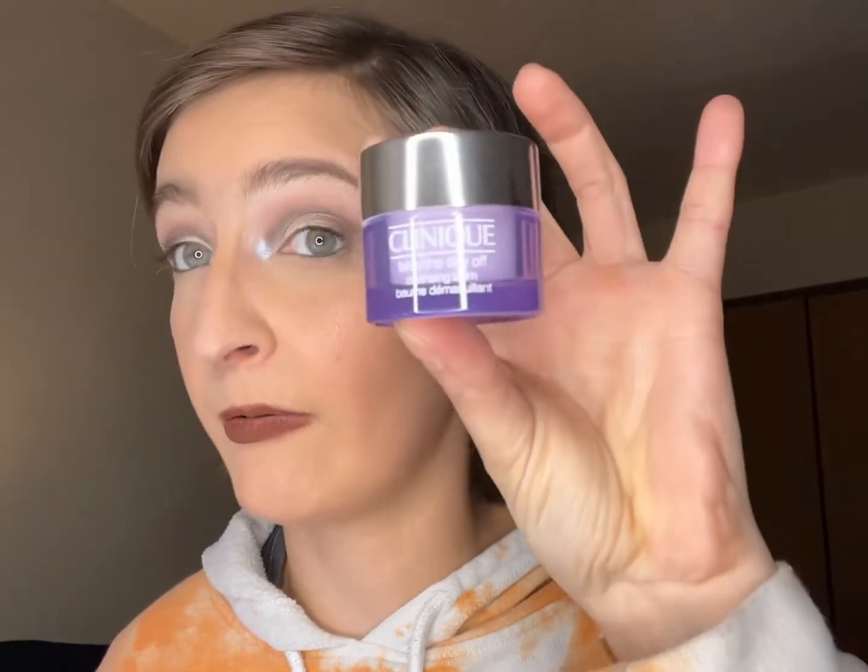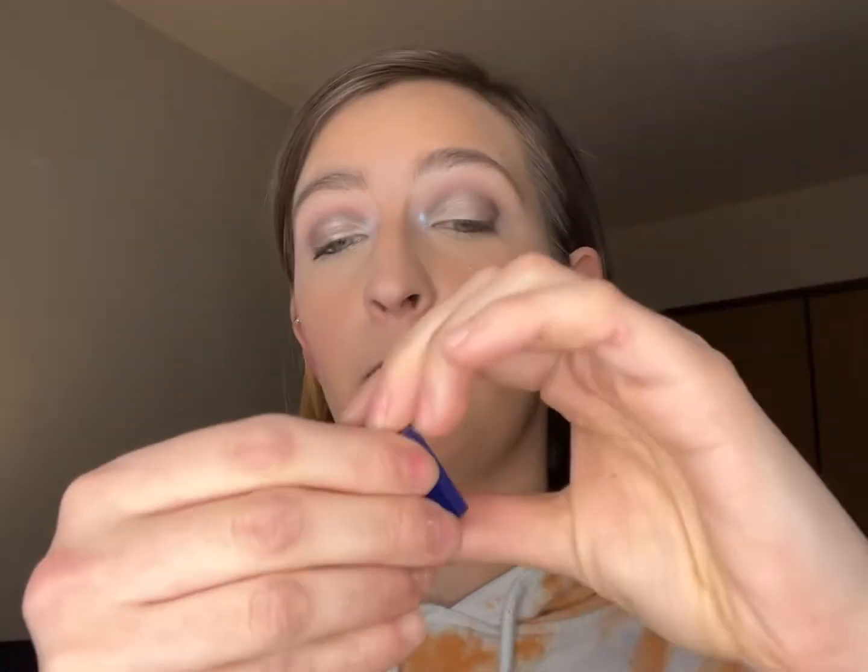There is the Clinique Take the Day Off Cleansing Balm. And I figured this would probably be useful. It's the Dragon Beauty little lip liner, eyeliner, whatever you need it for, sharpener. It does come apart on both sides, so if you need to clean it or something's stuck, you can get to it.